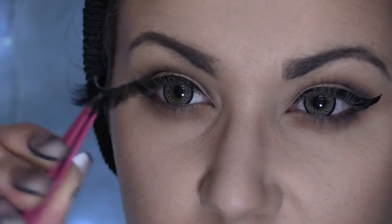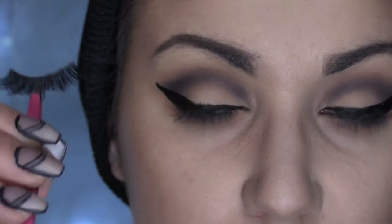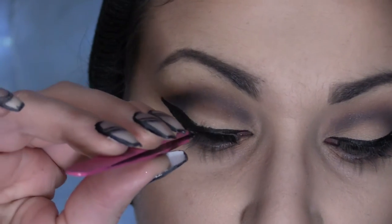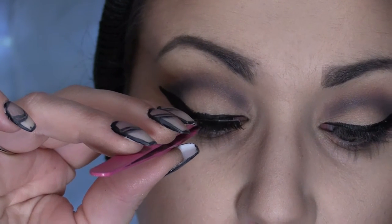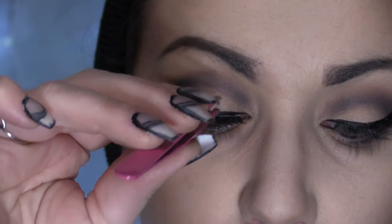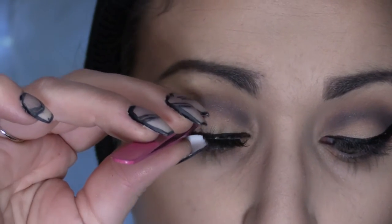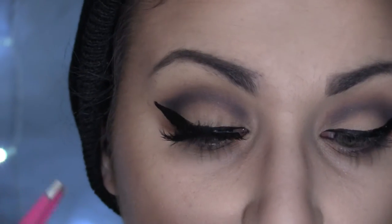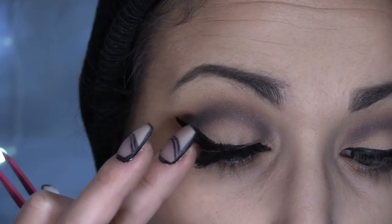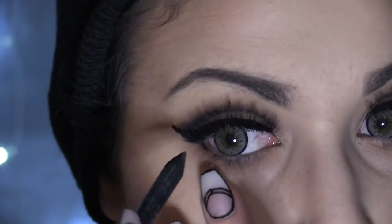So I'm going to apply these with a pair of tweezers and I find it's best if you look down for this so that your lid is exposed. And I'm gonna press those right up against my lash line, as tight as I can to my lash line, right in the center. I just worry about the center at first and then let it set up a little bit. Then pushing it into either side. I let my eyelash glue set up and dry.